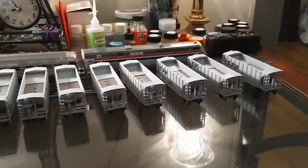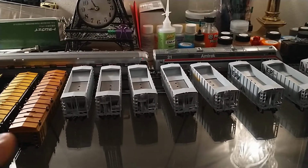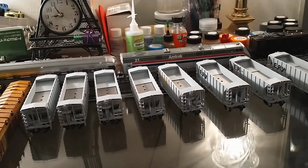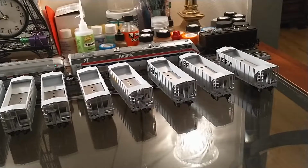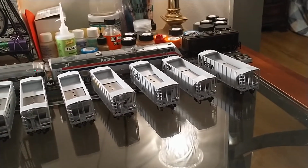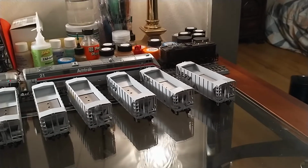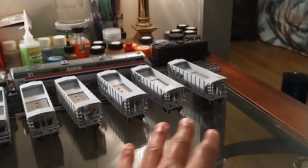I like variety, guys. I like variety. So if I can do minute changes to something and make it just different from all the rest, I will do it. And just showing you guys those little tricks really will overall enhance your model railroad and your roster. So now I have 10 of these Bowser kits. So I have 10 of these hoppers total.